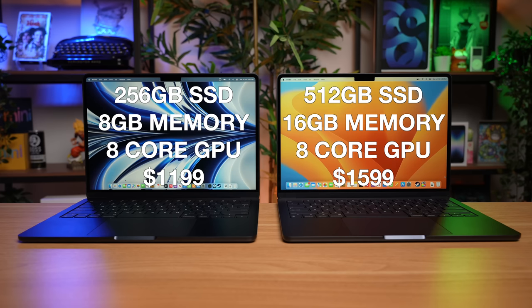So I think most users will be fine with 8GB if you're doing basic tasks. But if you plan to push this with some pro apps like Final Cut, Premiere, Photoshop, or something like that, then I would recommend at least bumping this up to 16GB of memory. I think you will overall have a much smoother experience.